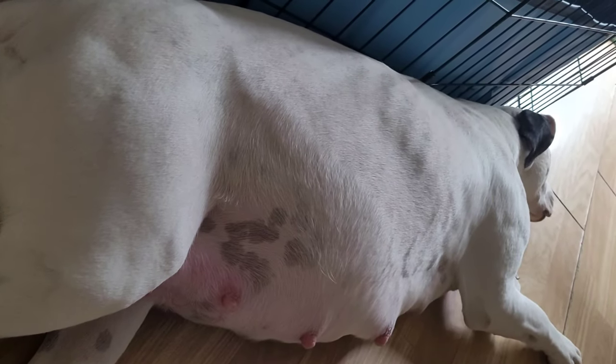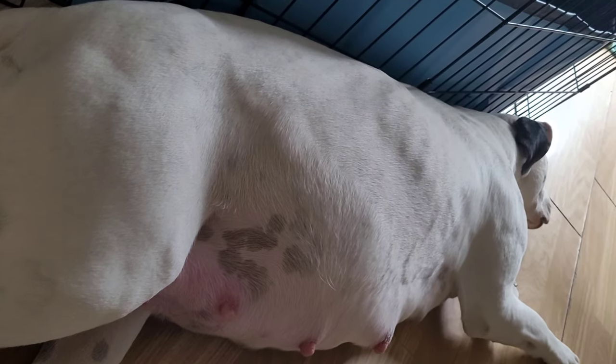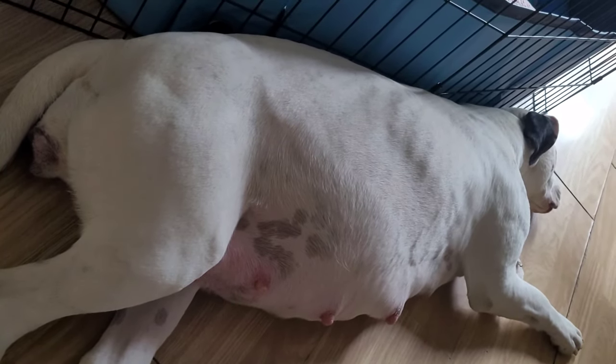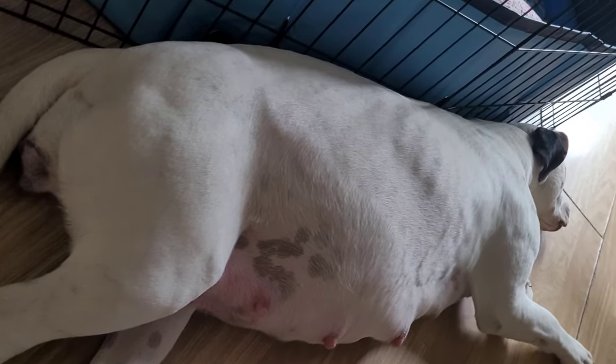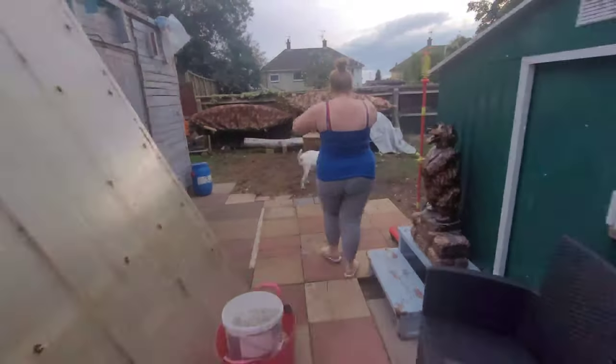That belly is moving. The puppies are going to come out running. That is mad. Puppy pads out, because it started coming out red. Yellow stuff, jelly things coming out. There's a bit of it there. So I think we're in labour, aren't we, honey? You having a baby, honey? You in labour? Yeah. What are we doing, babe?